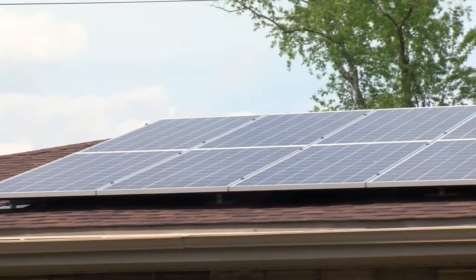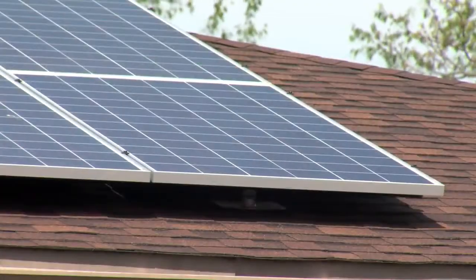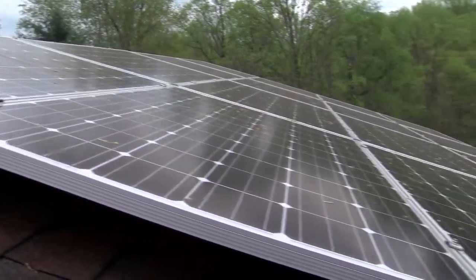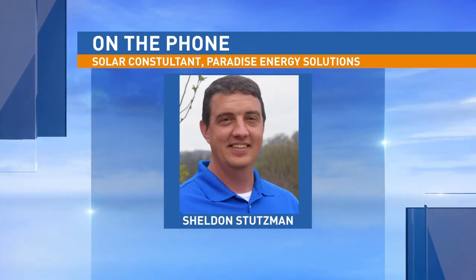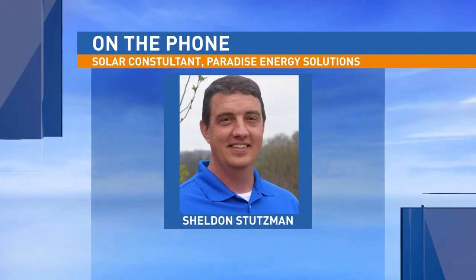If you are interested in pursuing solar technology, there are some things to take care of. Make sure your panels are facing south. If installing on your roof, make sure it can hold the weight. And yes, Stutzman says there is enough sun in the valley. While Ohio is certainly not Arizona by any stretch, it still does work very well.